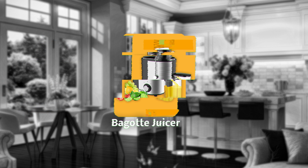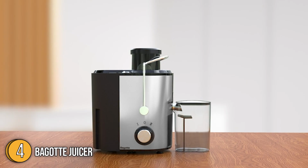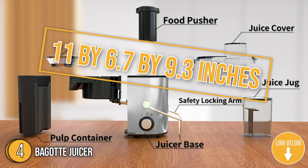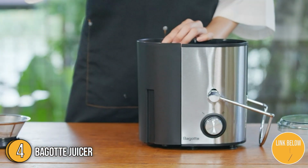The fourth affordable juicer on our list is the Bagotte Juicer. Not only is the Bagotte Juicer one of the cheapest centrifugal juicers available, but it's also super compact at 11 by 6.7 by 9.3 inches, which is an excellent solution for people on a budget and those with limited space.